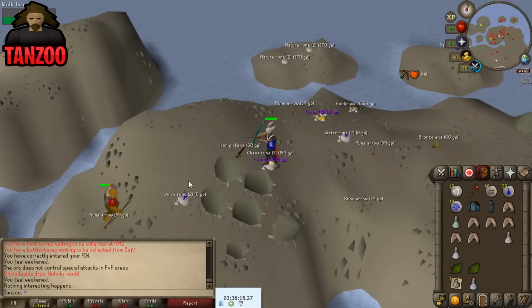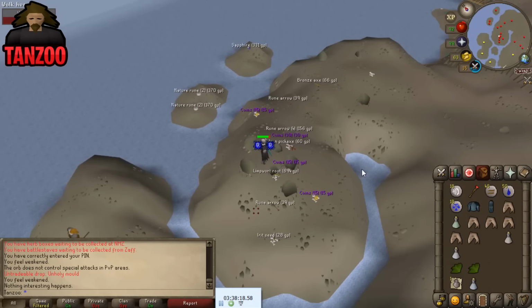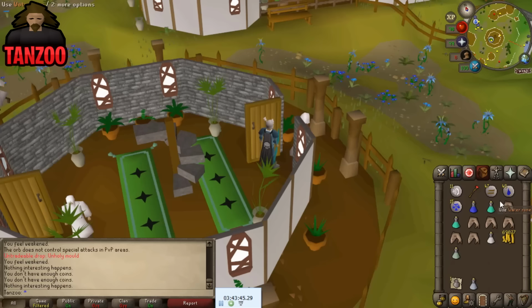You know, for a 1 in 5.8 drop rate, I can't seem to get this limp root. Fucking finally, I've actually got the limp root. Mate, how many have I just killed? 20, with 3 times drop rate. With potions done, we've got 16 minutes to spare.